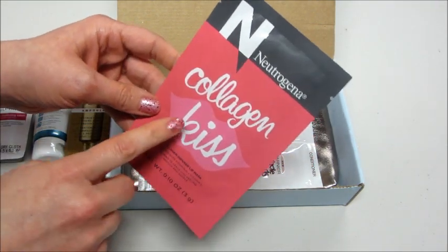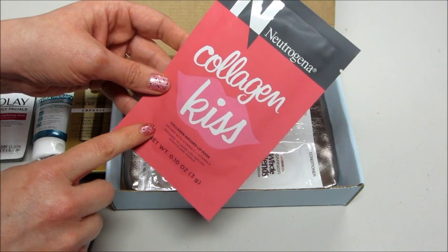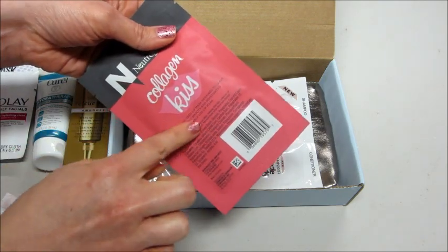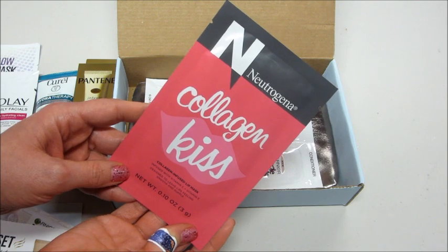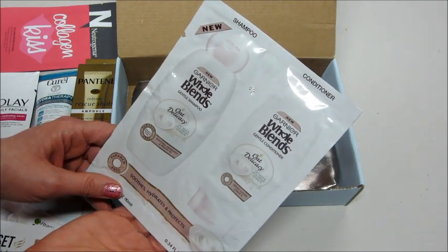Also have, I've tried one of these, not from Neutrogena, but they're kind of cool. It's a Collagen Kiss. It's a collagen infused lip mask. So the one I had, yeah, look, this looks like it's the same. It's shaped like a lip and you leave it on for a while. And it has all sorts of vitamins and things in it. Also have foil sample, shampoo and conditioner.